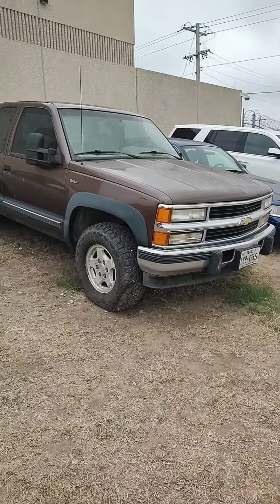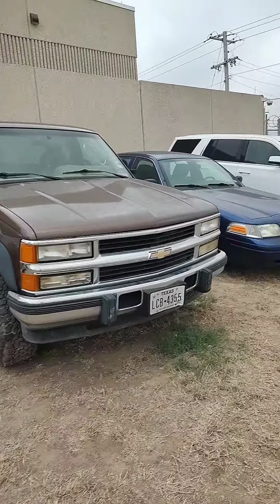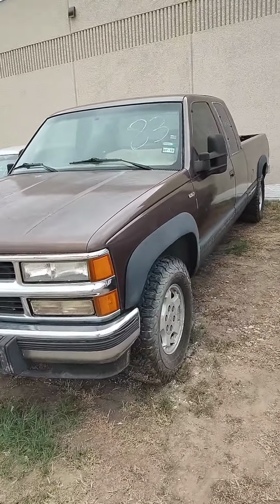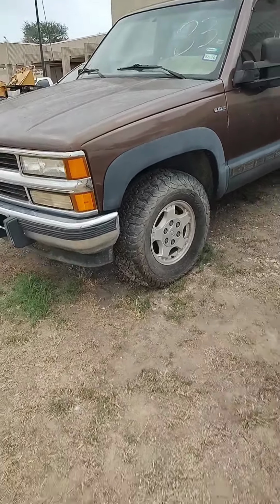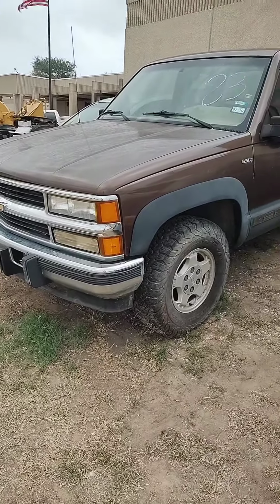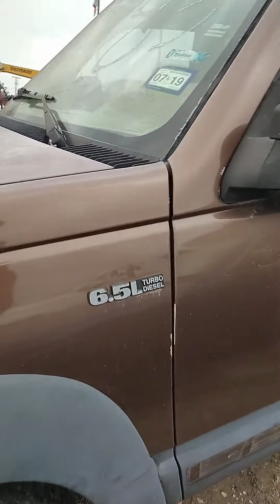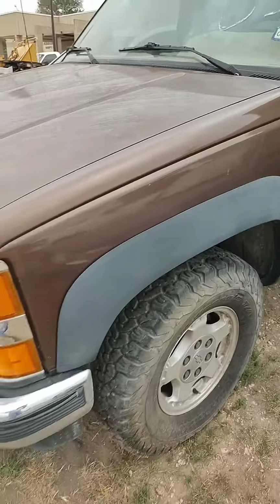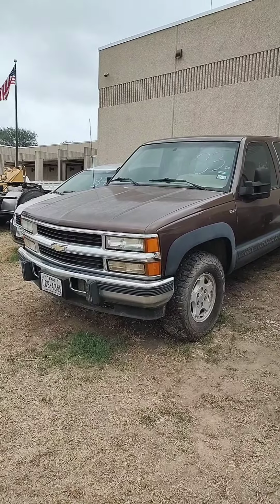So I kind of saved the best for last. This is like an early 90s model Chevrolet pickup. This is a half-ton pickup. It's an extended cab, long bed truck. It's four-wheel drive because it's got the 6-lug wheels on it from a newer truck. Now, one thing I want to point out, this truck here, it's a rare truck. The reason why I say that, 6.5 diesel in a half-ton pickup. Normally the 6.5 diesel is in a 3/4 ton or 1-ton pickup.